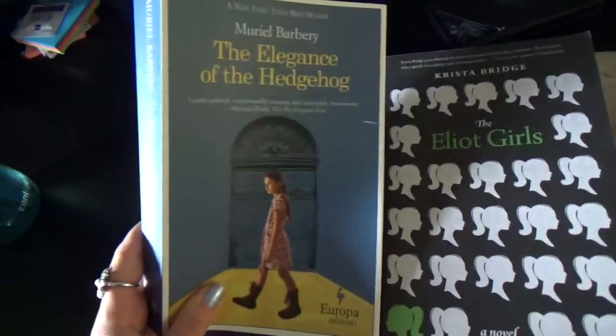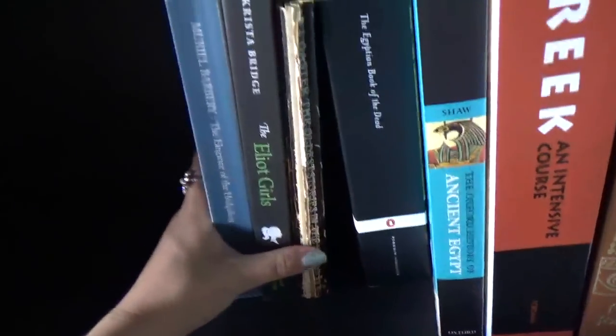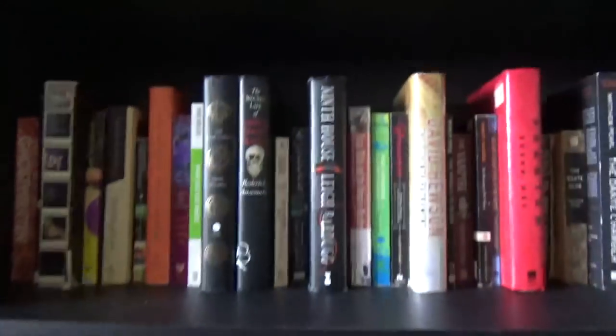I've read The Elegance of the Hedgehog. I haven't read The Elliot Girls, but for right now, I'm just going to shove them right next to the classics because I don't know what else to do with them. But I'm so excited. That took a very long time, but it's done now, which means that I'm going to pick out maybe some sort of a July TBR.